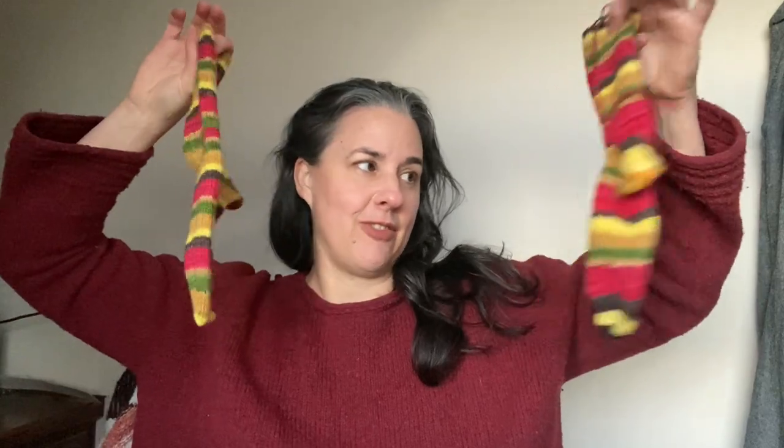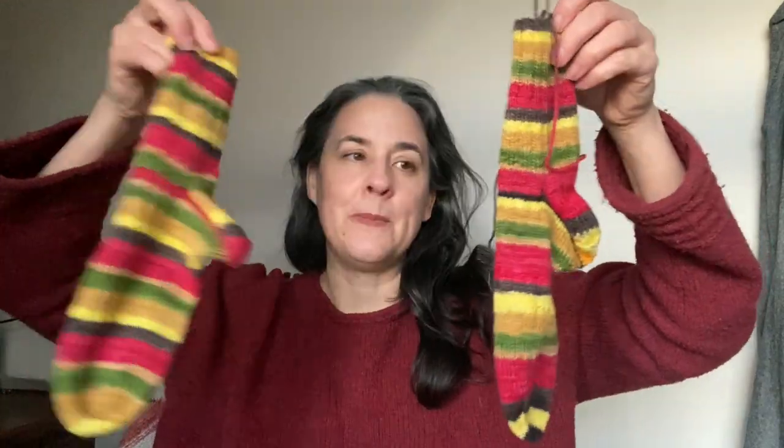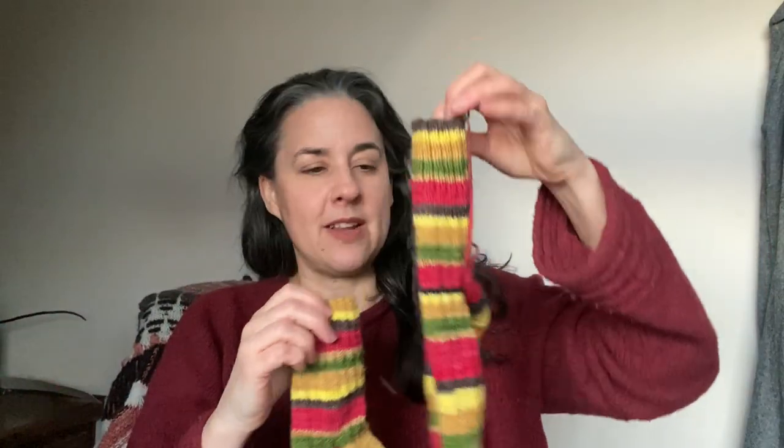But I was able, this red I took from scraps, this black I took from scraps, but it's close enough. Like you can see, I've got a huge red stripe here, but I think they work great together. And he doesn't care if they're not matching socks. So lots of ends to weave in on this one. And then I will wrap them up for under the tree.